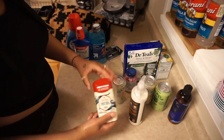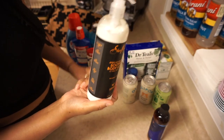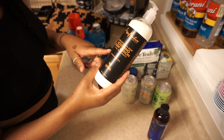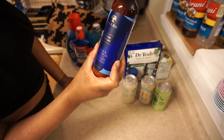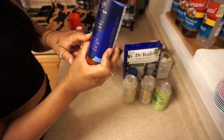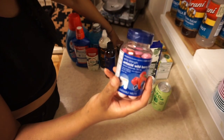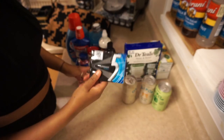This stuff is his deodorant. He wanted to try this one, which smells pretty good. And he doesn't like the way cocoa butter smells, but it smells like cocoa butter and shea butter. But he said he liked it. Some shampoo for me. This is for dry, itchy scalp. Has olive oil and tea tree dandruff shampoo. Tums, because you get heartburn. Pack of gum for him. I can't chew it with my braces.